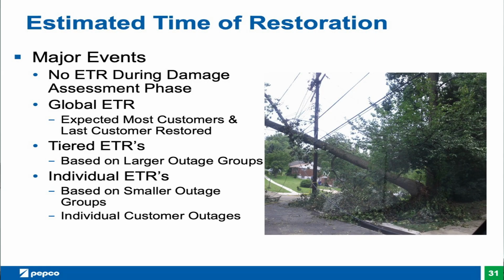During major events, hurricanes, major storms, where we incur a lot of damage to our system, we do not establish an ETR. We want to get a chance to have boots on the ground, get our crew's eyes on location of the damage so that we can establish a global ETR.